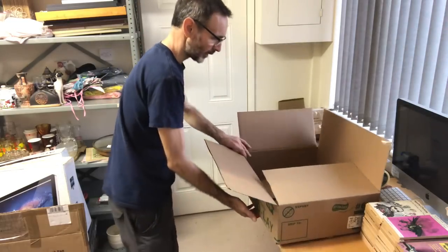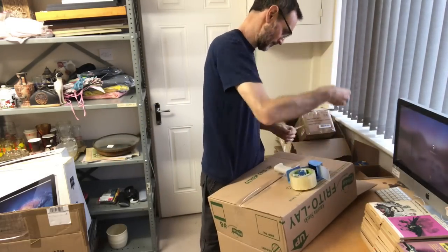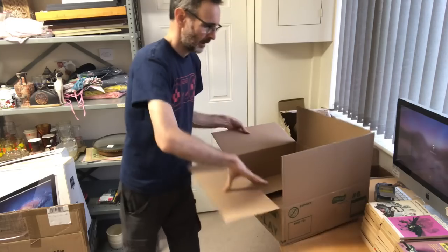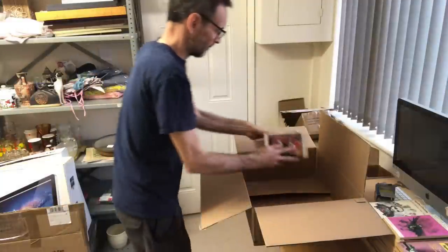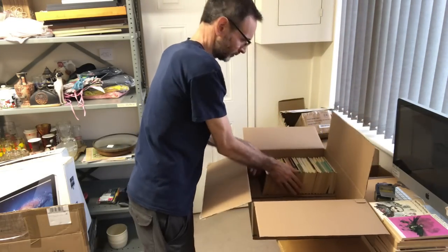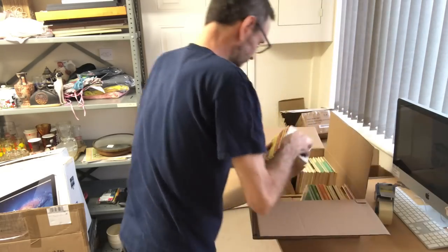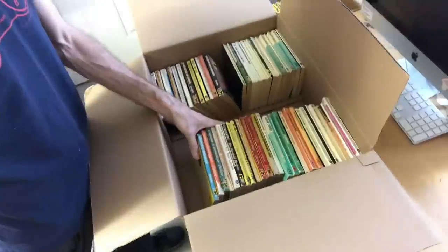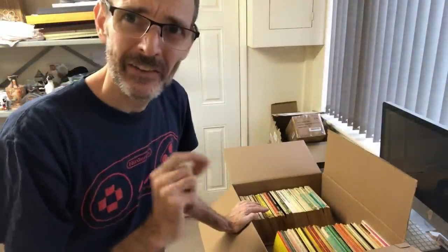So let me get the bottom taped up. Okay, so they should all fit in. Well, to be honest, there's loads of space, but I think we will go with that and pad around it. So I just weighed it. It weighs exactly 6 kilos.